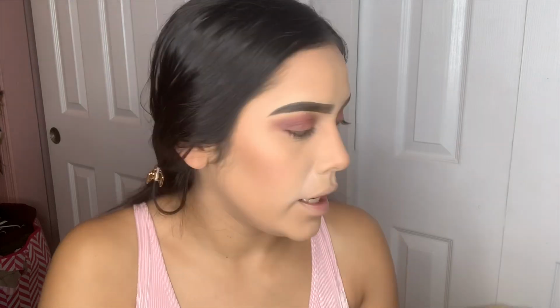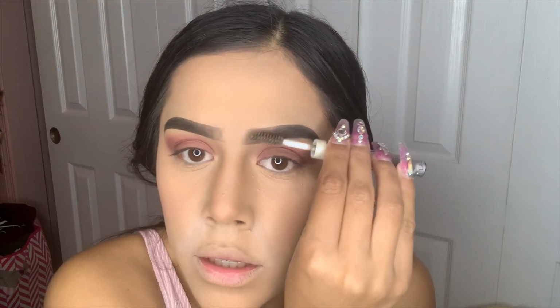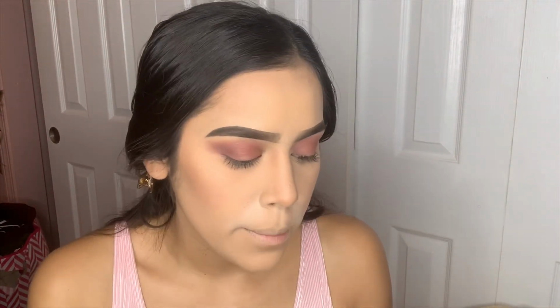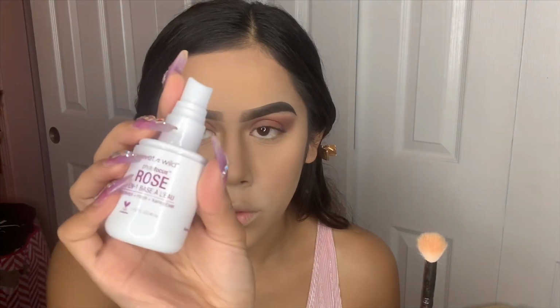And then I go ahead and use my e.l.f. Duo. It's a clear mascara and an eyebrow gel, and I kind of use both sides to set my brows. The highlighters that I use are the MAC Oh Darling Extra Dimension Skin Finish Highlighter and the Urban Decay Naked Illuminated Highlighter. I use a big fluffy brush by Morphe, and I spray the brush with my Wet n Wild 3-in-1 Rose Photo Focus setting spray.